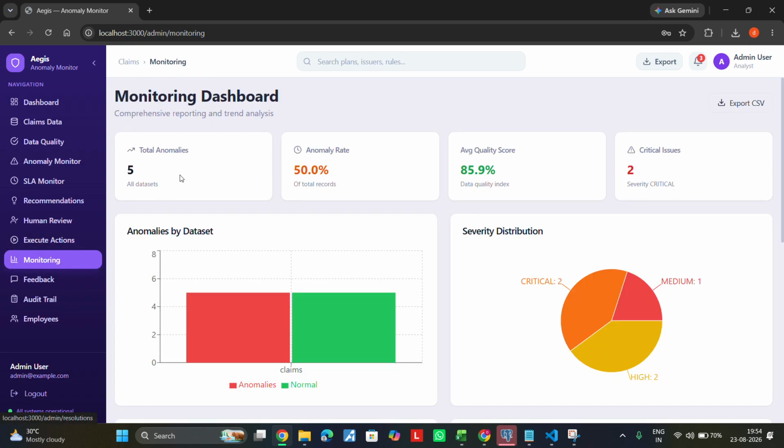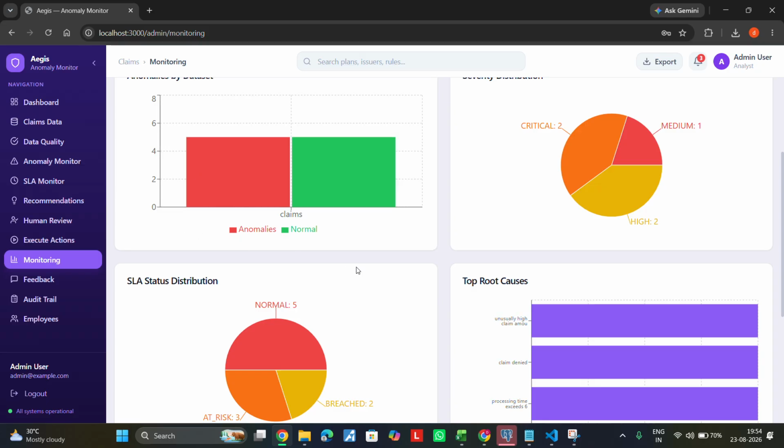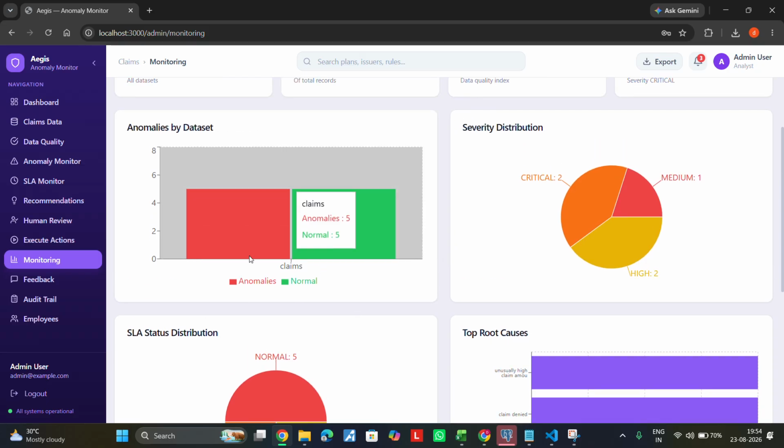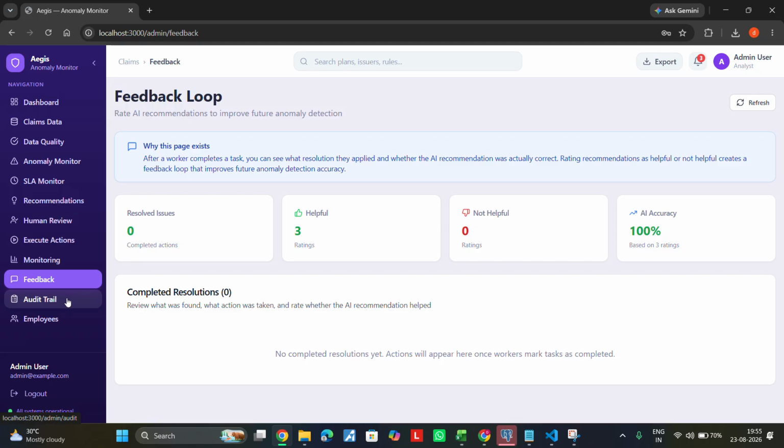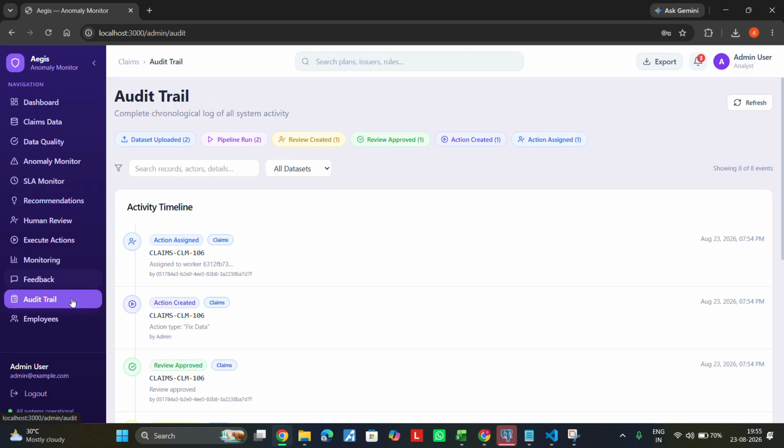And this is the monitoring dashboard. We can see an overall dashboard based on the dataset. We can see the anomalies, severity distribution, SLA status, and the root cause of them. Based on different types of root cause, we can calculate and store them. Then the feedback loop: feedback is on the recommendation part. We need to approve it after the recommendation and the fix have been done. Let us go afterwards to the audit trail.